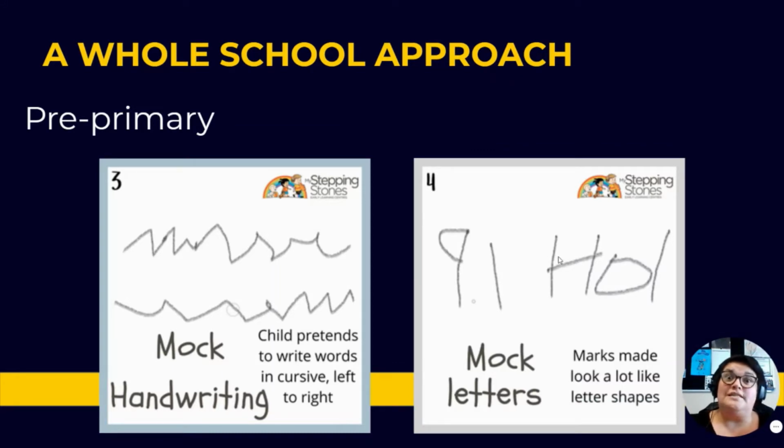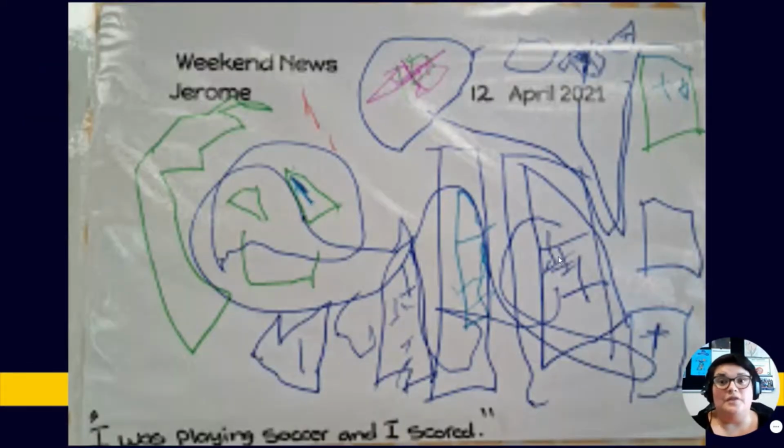Then children start to see letters as individual shapes, and they start using shapes to represent the letters and the writing. So what does this mean in the pre-primary? It means that on a Monday or whenever in the week, we ask children to tell us what they did and to write their news. This is an actual photograph from outside one of our classrooms. This is Jerome's weekend news, and he says, "I was playing soccer and I scored."